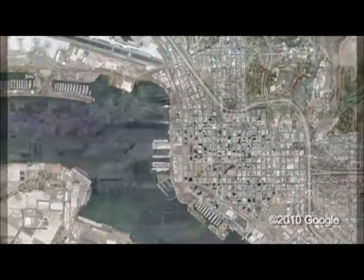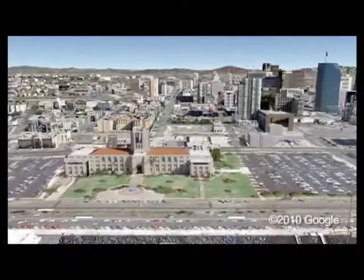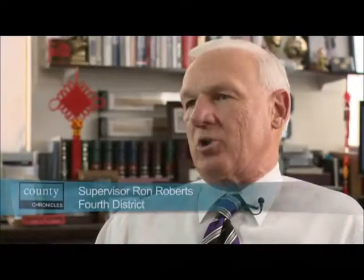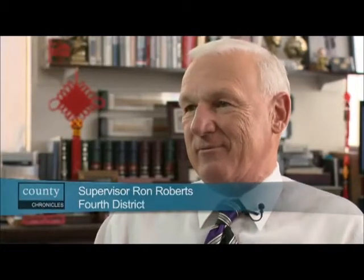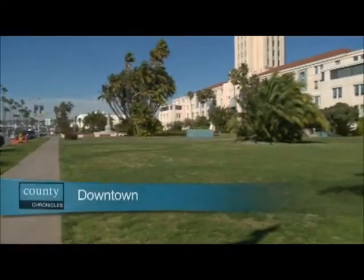Looking at a satellite image of downtown San Diego, you quickly notice that besides Balboa Park, green space is not a common sight. One of the few patches of grass that does exist, though, is about to get a lot bigger. It goes back several years now, and this Board of Supervisors really inherited a plan for this property that was going to fill it with private development, hotels and office buildings and other things. So the first task was to create a different vision.